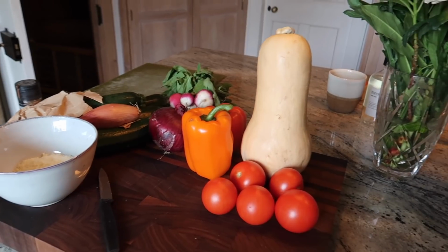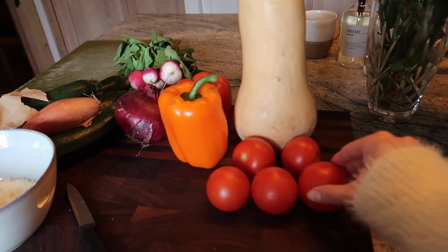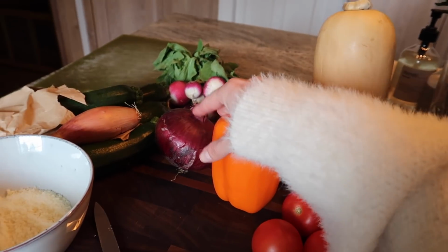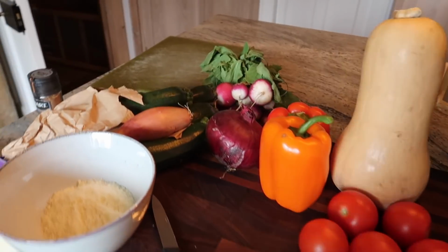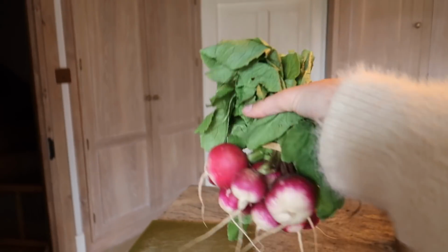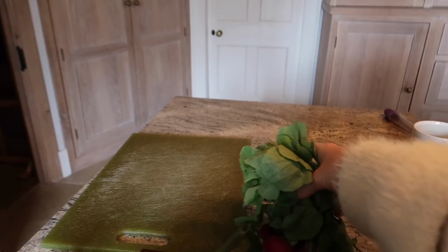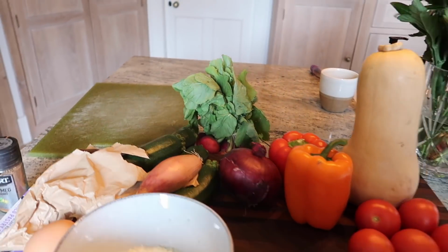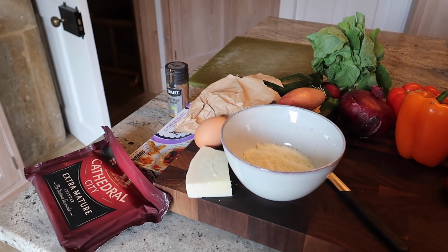And then for the veggie skewers, I've got a butternut squash that I always think looks very rude. Got some tomatoes, some peppers, some red onion, and some courgettes. Ooh, I need to get the halloumi out as well. And then I've got some Daylesford radishes, nonetheless. They look very big and juicy. Can't wait to have my own radishes from the garden. For the pasta salad, and some other bits and bobs still in the fridge.